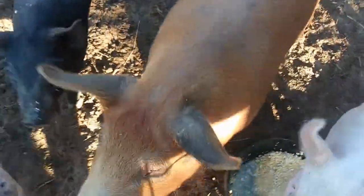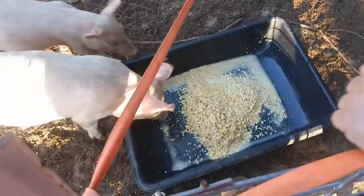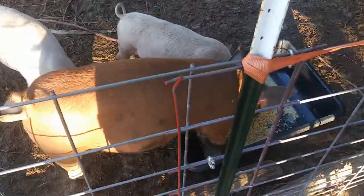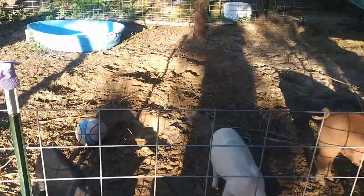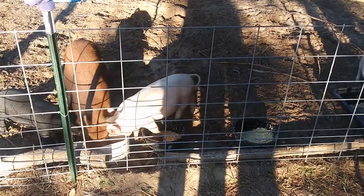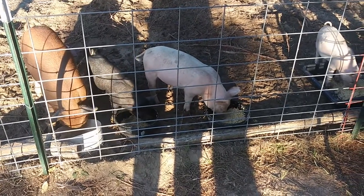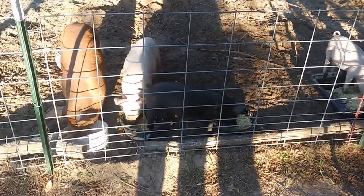Here we go, kids. I got more. Hey, look, I got the big stuff. All right, Mama got the big one. There you go. Yeah, he gets pushed around. Waddles always seems to get to eat peacefully.